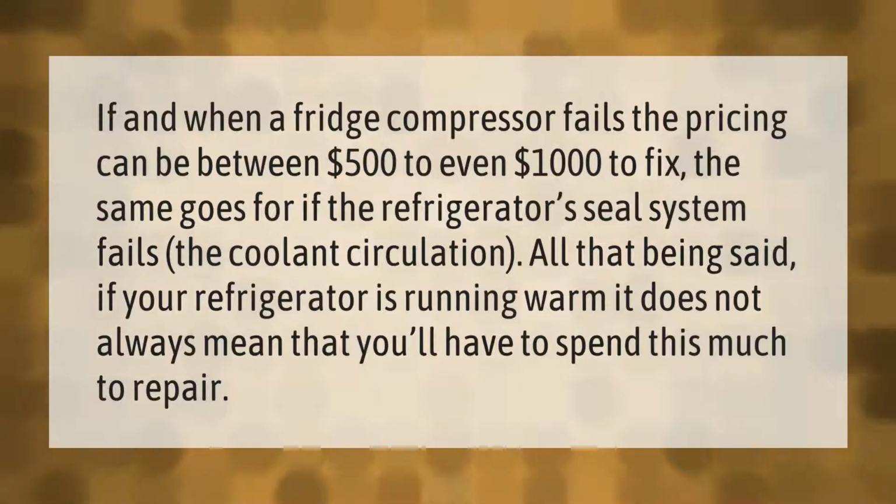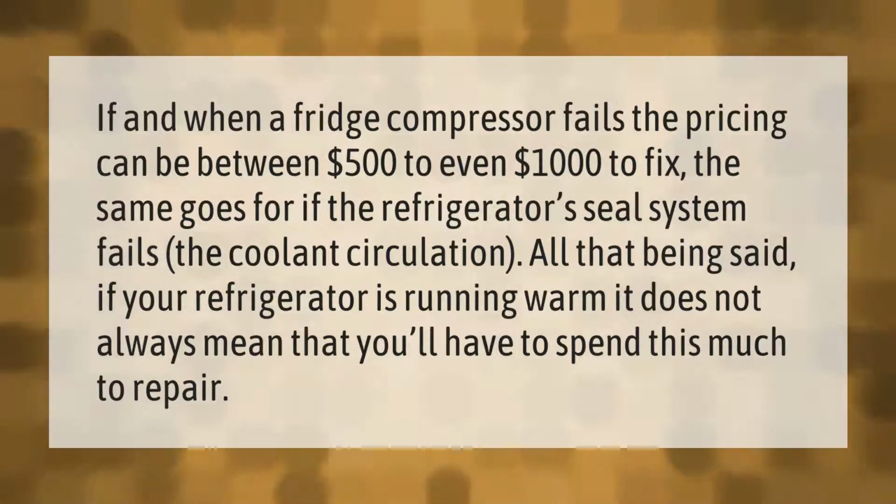If and when a fridge compressor fails, the pricing can be between $500 to even $1,000 to fix. The same goes for if the refrigerator's seal system fails the coolant circulation. All that being said, if your refrigerator is running warm, it does not always mean that you'll have to spend this much to repair.